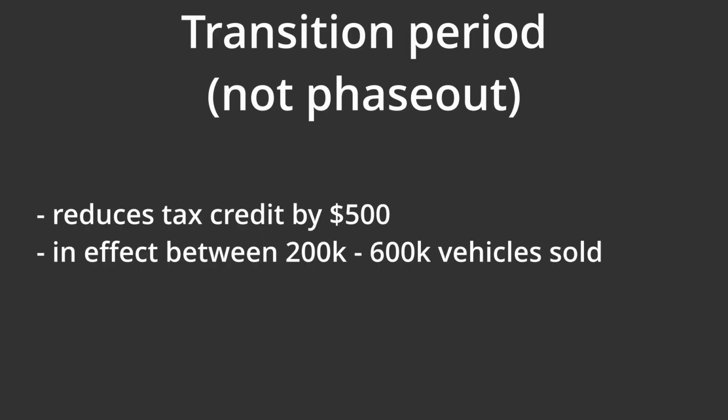So this GREEN Act would reinstate that tax credit for manufacturers that had gone over 200,000 vehicles sold, but with a few changes. First, they are proposing to add a phase-out period. So once a manufacturer hits 200,000 vehicles sold, that tax credit drops by $500 for the next 400,000 vehicles. So in between 200,000 vehicles sold and 600,000 vehicles, the max credit would be $7,000.